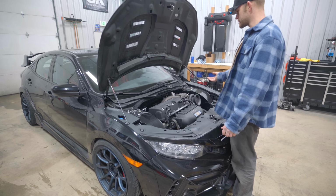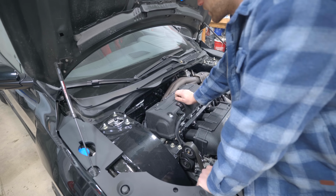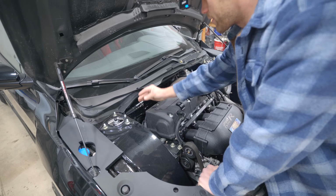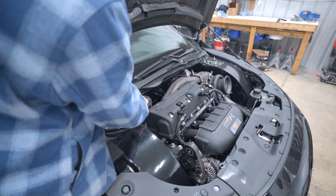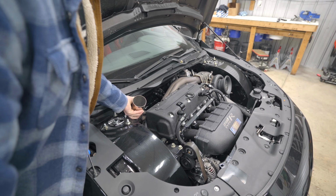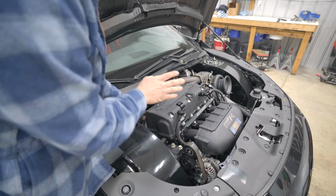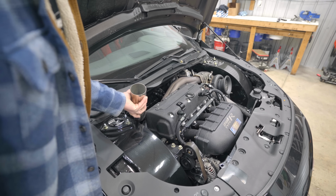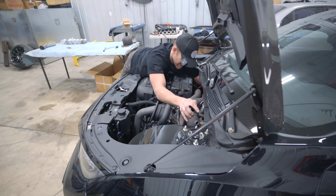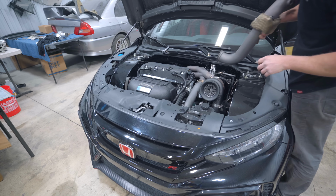And if you take a look in the bay here, the only space for this to work is to come out right about here. If we grab just a random piece of 3-inch, it'd probably be something like that. Now I don't have any sort of tip, but we can take care of that later on, provided I do like this. We can make it nice later. Tight fit, but the downpipe is out.